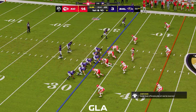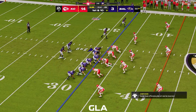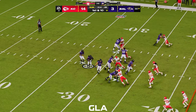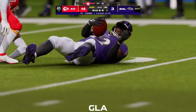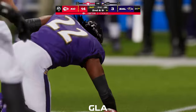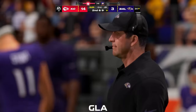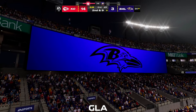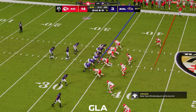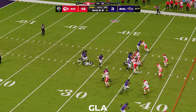From the 32 now, here's 1st and 10. They'll run it again with Henry. And he'll be taken down right around the 34 after a pickup of only 1 yard. No doubt about it. A really nice job there by the defense, not allowing him to get to the perimeter. But that means your defensive ends, your outside linebackers, the guys that you pay big money to sack the quarterback, they also have to have interest in the running game as well.